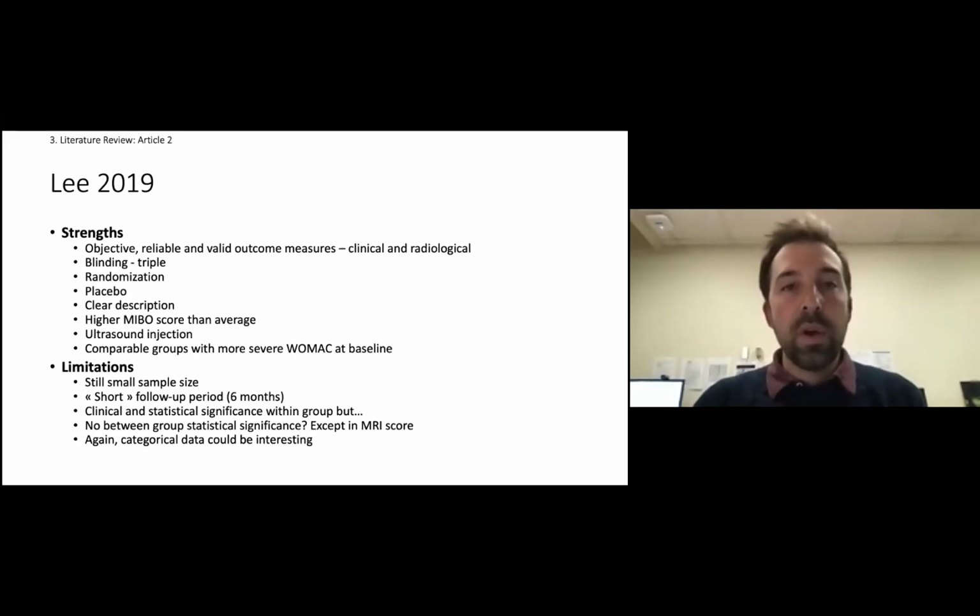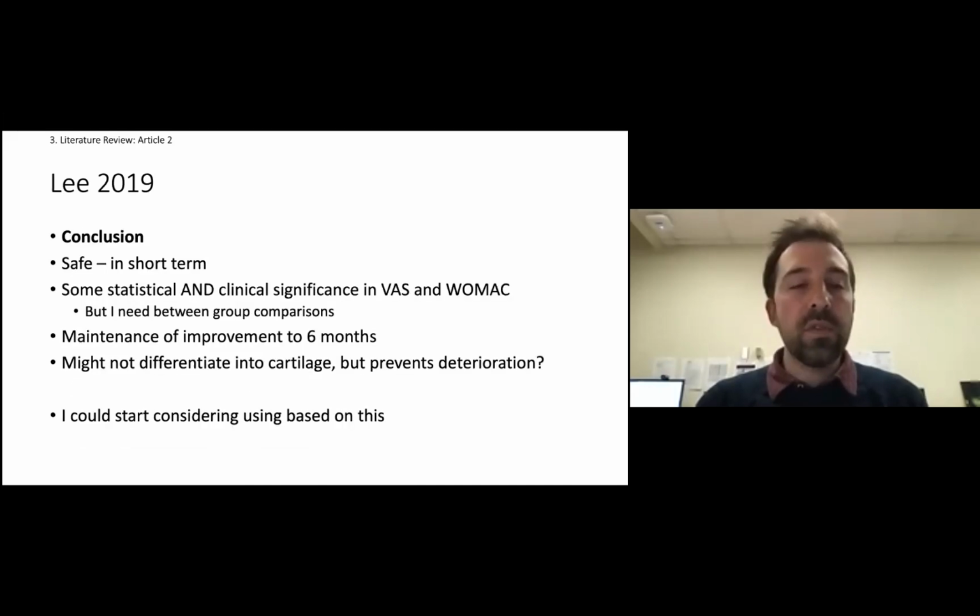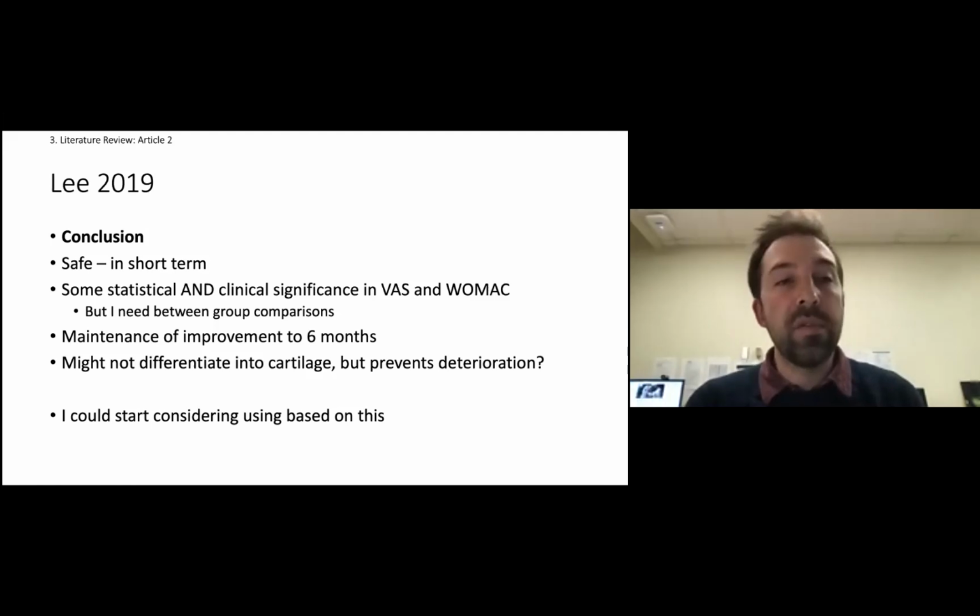So it's always easy to find flaws in this study, but if I had to put this somewhere on the realm, it was definitely a little more reassuring than the previous study. It reassured me, or at least added to the number of patients with safe use of MSC. There was definitely statistical and clinical significance, maintenance of improvements at 6 months, and radiologically patients didn't deteriorate, but what is this worth if it doesn't correlate clinically?